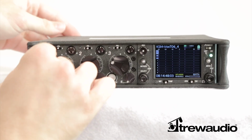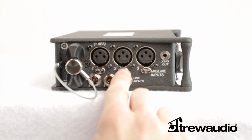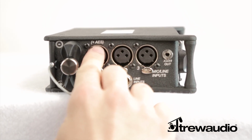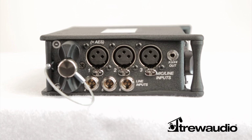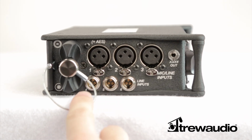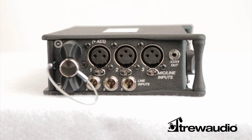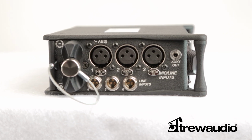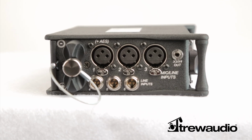Let's take a look at the connections. On the left side, you have 3 XLR microphone inputs. Channel 1 also doubles as a 2-channel AES-3 or AES-42 input. Below that, the 633 has 3 additional line inputs on TA3 connectors. Currently, these cannot be changed to double as direct outputs, but this seems like an obvious addition to future firmware versions, considering the most recent 664 update.